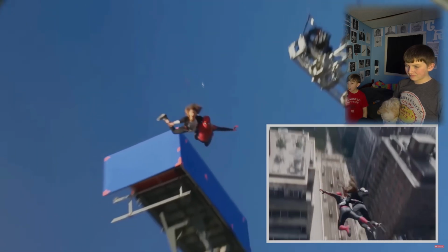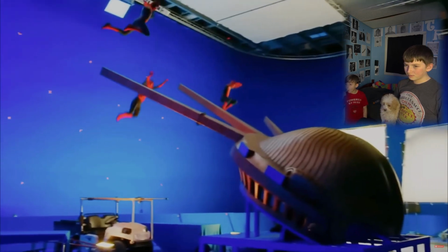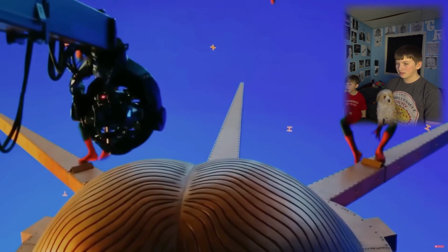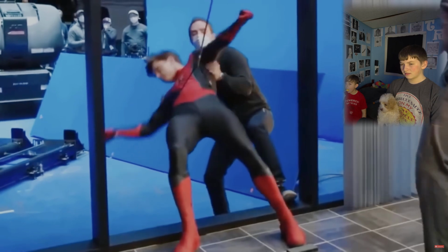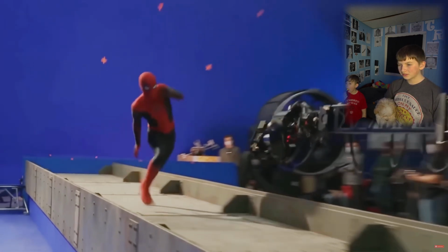Speaking of Spider-Man, ever wondered how they make your friendly neighborhood Spidey look so good? It's mostly blue screens. Aw, that also is kind of lame. And a whole lot of fighting that only really looks good from a certain angle. Despite all the help, some of Tom's acrobatics are actually quite impressive.